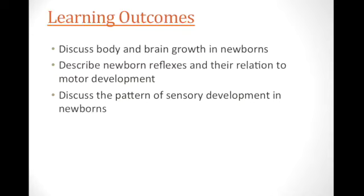In this short lecture, we're going to talk about brain and body growth in newborn infants. We're going to talk about the beginnings of motor development and how reflexes help to trigger motor development to occur. And lastly, we're going to talk about some of the patterns of sensory development in newborn infants.